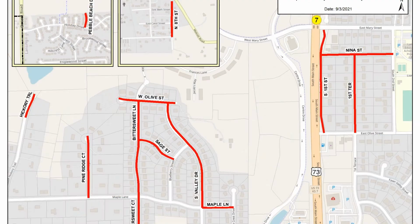The areas it's going to be working in is just north of City Hall here, First Street, First Terrace, and Nina has a lot of work going on. And then also on the northeast part of town, the old Richardson area, the 8th Street, it was partially done a few years back, and now we're finishing that up.